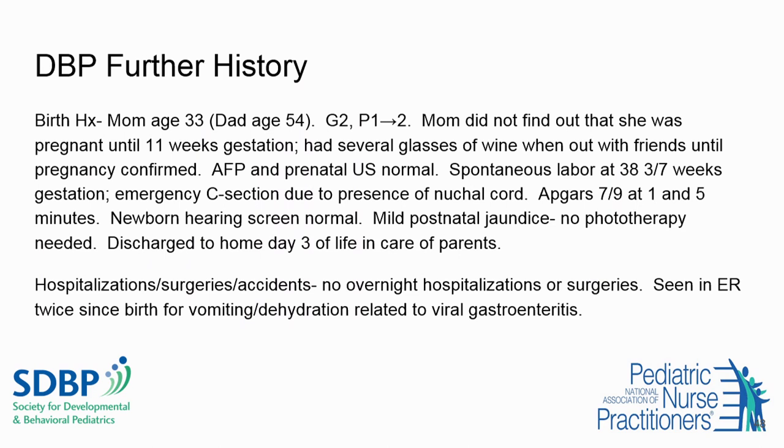Went into labor at 38 plus weeks, emergency C-section due to presence of nuchal cord. Apgars were good at 7, at 1 and 5 minutes. The newborn hearing screen was passed. Little postnatal jaundice, but she didn't need any phototherapy, and she went home on day 3 of life. So next, has she had any hospitalizations, any surgeries or accidents? So she's never been overnight in the hospital or had any surgeries. Couple minor ER visits for a little vomiting, dehydration due to viral gastroenteritis.